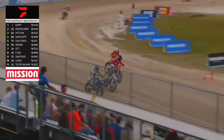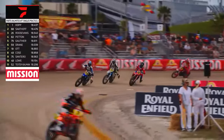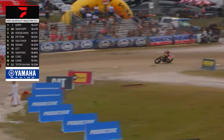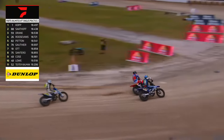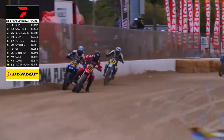Ott is on that 19 right in the middle here. He looks like he's riding real aggressively. And here comes the 88 sliding up the inside of the 19. That is Sadoff. Chase Sadoff on the Honda. We go back out front to the 48. Trent Lowe, a little bit of a gap back to 52. There's Shayna Texter-Bauman, the other Parts Plus entry. Cody Kopp with the best time of an 18.437. Quickest so far. Sadoff just a thousandth behind him.